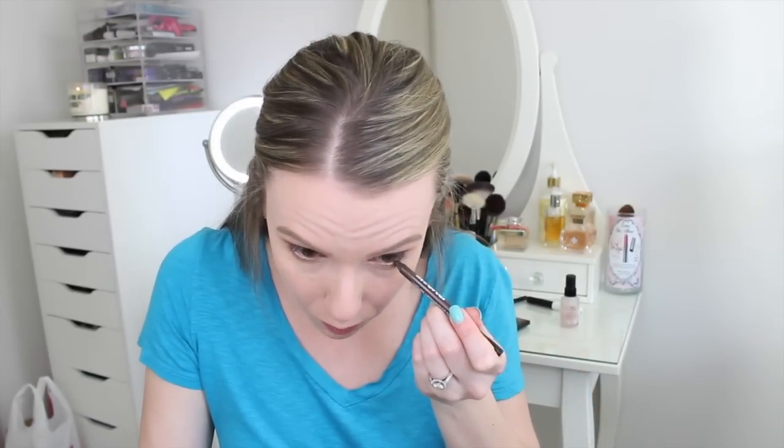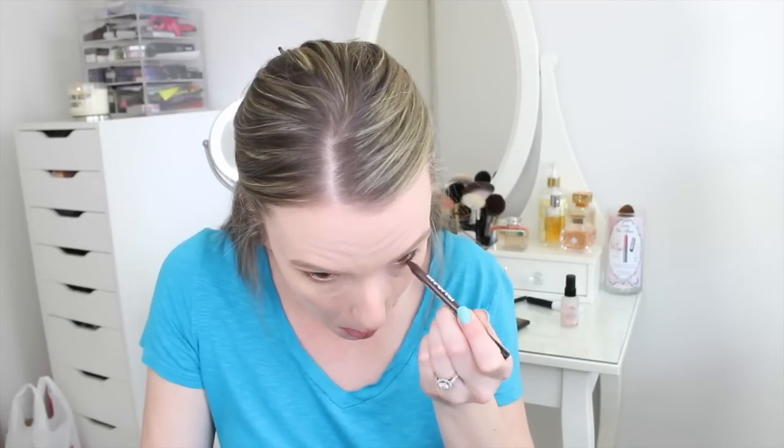And then for the lower lash line, I will try to put it right on my actual lashes. See how this just glides on? And then I will go in with the smudge brush and smudge out the corner right here and connect it to the top. Really, really quick.